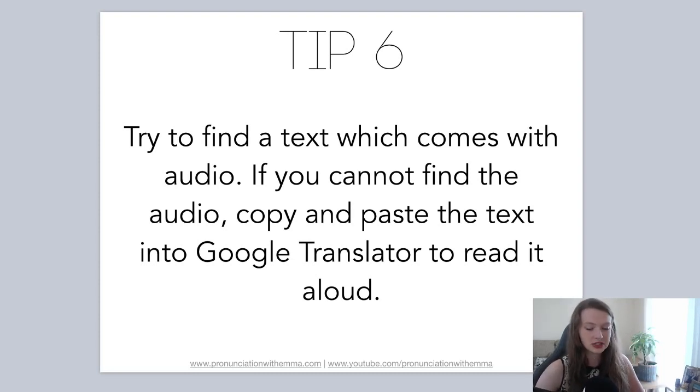If what you found doesn't come with audio, the next best thing, it's really not the best, but it's the next best thing you can do, is copy and paste the text into Google Translator, and then you press the little speaker button and it will read the text out aloud. And what is nice about Google Translator in this respect is that when it reads the text, it will read it at normal speed the first time. But if you click it again for it to read the text again, it will read it slower the second time. So you can listen to the pronunciation of words. All right, so that's really handy.